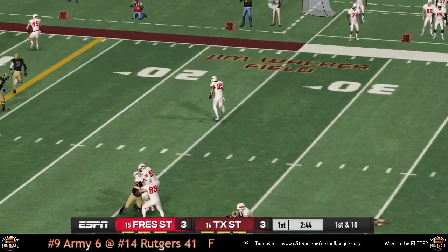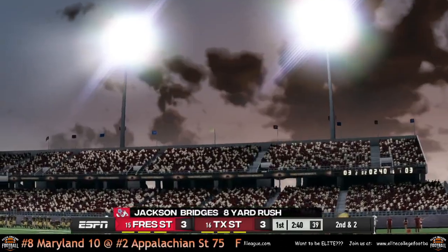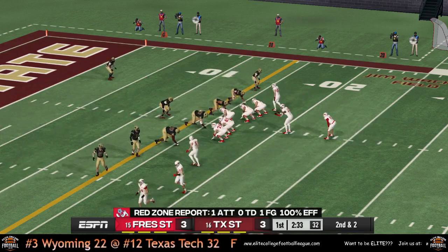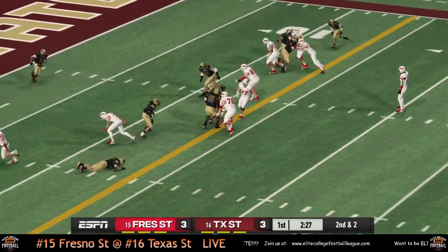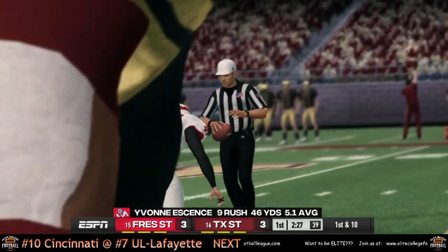He takes the handoff. He's just going to keep it. They'll bring him down around the 8, an 8-yard rush. Brings up 2nd and 2 for Fresno. 3 to the bottom, back in the backfield. Hands the ball off. Down he goes. He gets 3 yards for a first down.